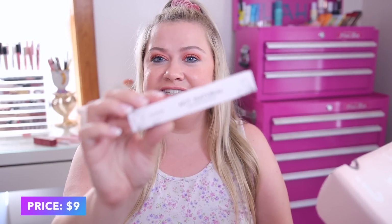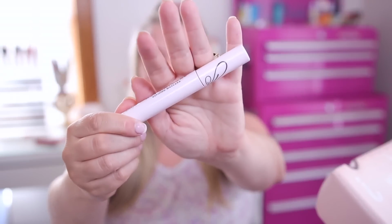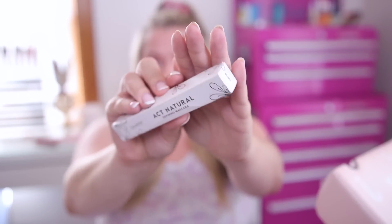I did receive the Act Natural Defining Mascara. I have not tried any of Colourpop's mascaras yet, so this is really exciting for me. It's the brown one, so a brown mascara. I don't think I have any brown mascaras in my collection, so very curious in trying that one out. I also received the mascara in black as well.